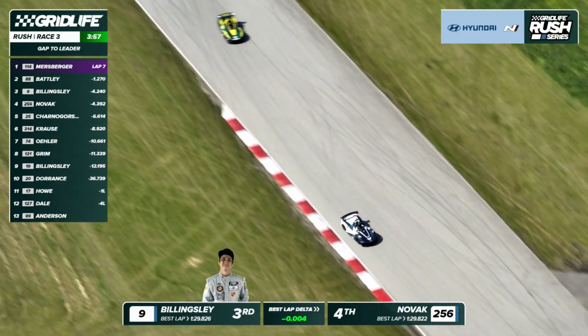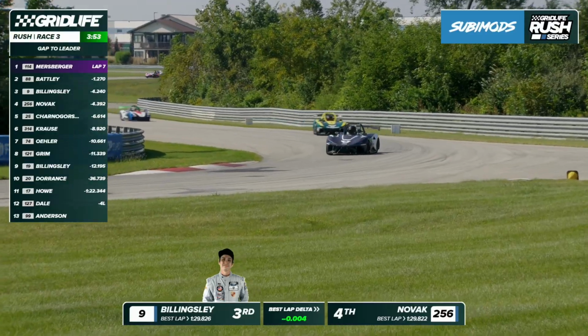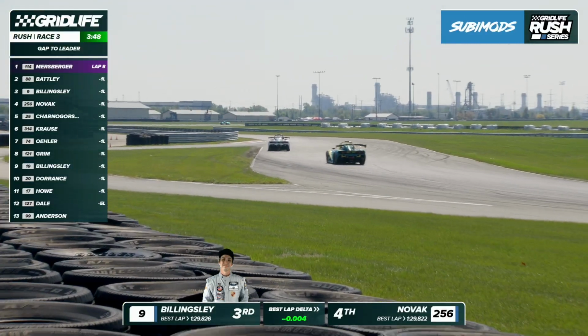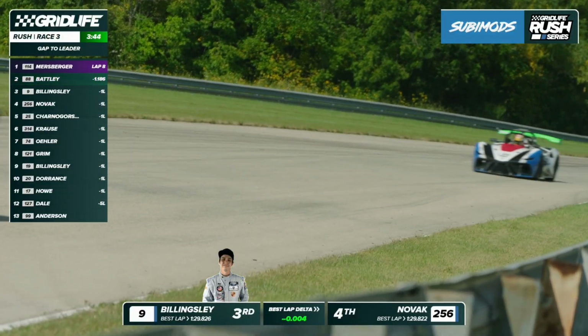I think if you were Charnogorski, you were hoping that they would be side by side for a lot longer and that neither of them would be making a mistake and falling off like that. The longer they're side by side, the more Charnogorski would catch up, and he would have an opportunity to jump from 5th all the way up to 3rd if they were battling.